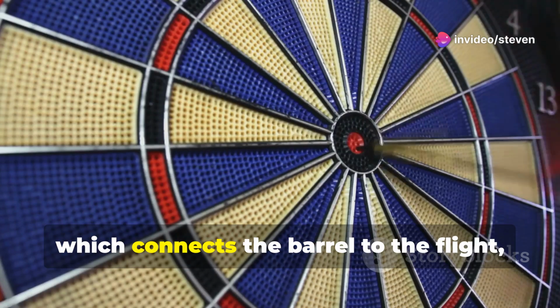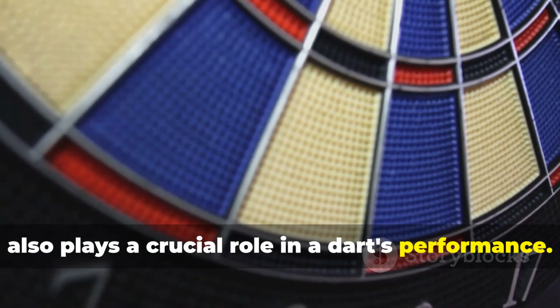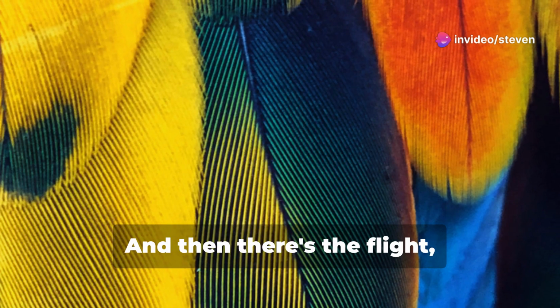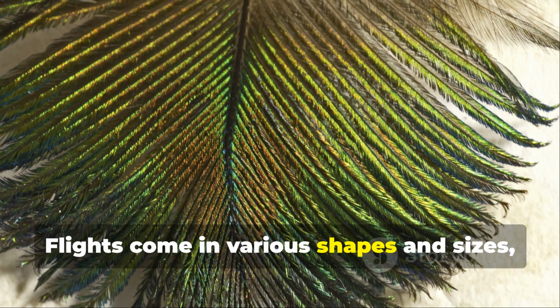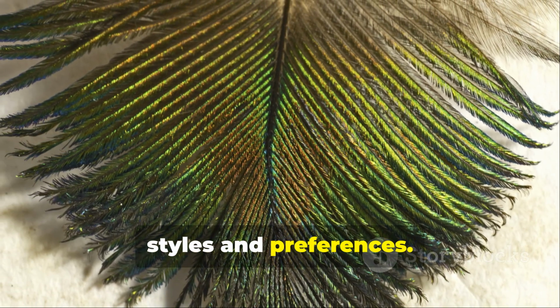The shaft, which connects the barrel to the flight, also plays a crucial role in a dart's performance. The length and material of the shaft can influence the dart's stability and flight path. And then there's the flight, the colorful, feathered part that helps to stabilize the dart in flight. Flights come in various shapes and sizes, each designed to suit different throwing styles and preferences.